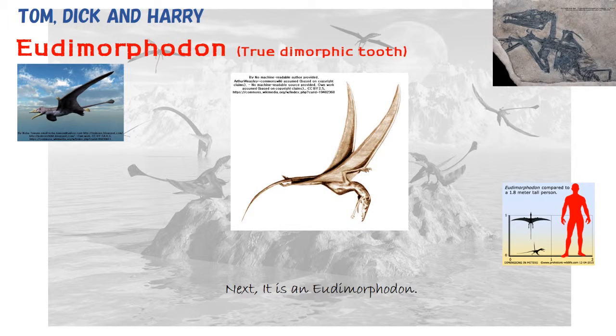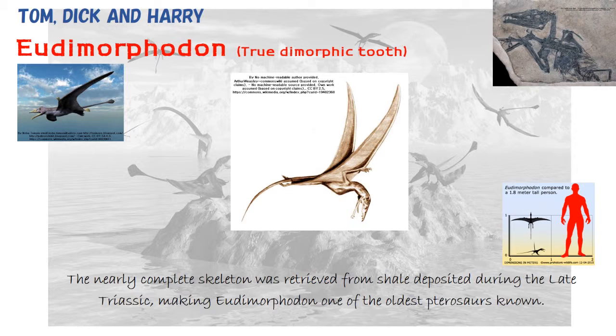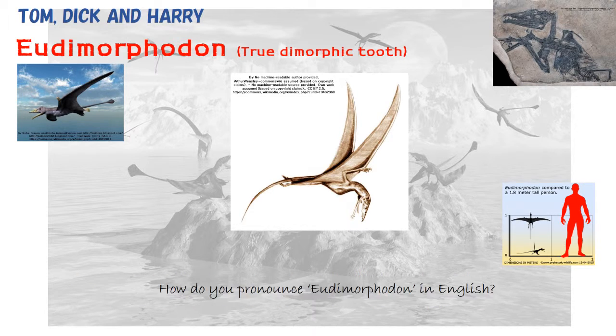Next, it is an Eudimorphodon. Eudimorphodon was a small pterosaur, being 1 meter in length, and weighing no more than 10 kilograms. The nearly complete skeleton was retrieved from shale deposited during the late Triassic, making Eudimorphodon one of the oldest pterosaurs known. How do you pronounce Eudimorphodon in English?